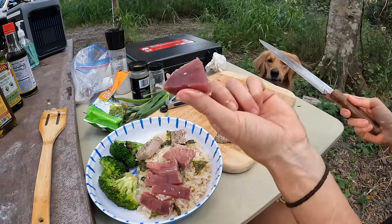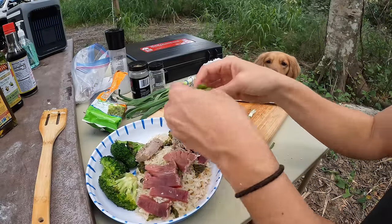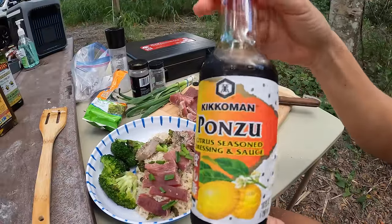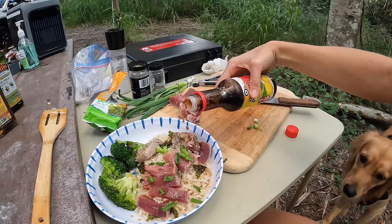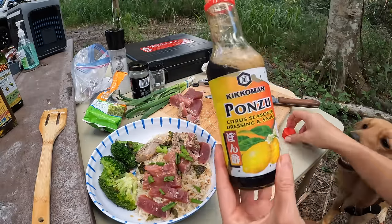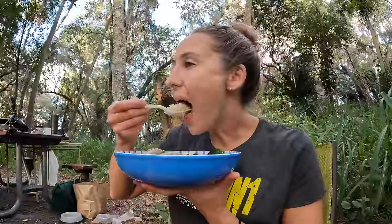This looks absolutely delicious. Gonna drizzle it with a little bit of ponzu sauce. Ponzu is like a citrus, kind of like a soy sauce, but not as strong, just with like a citrus background to it. Oh my gosh. That right there is so good. Thank you for your sacrifice, bluefin tuna.